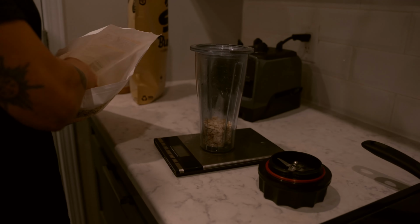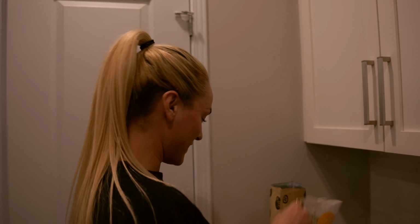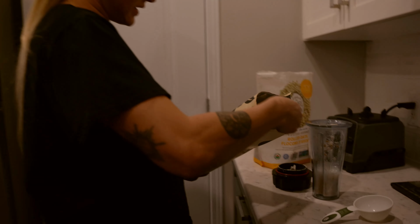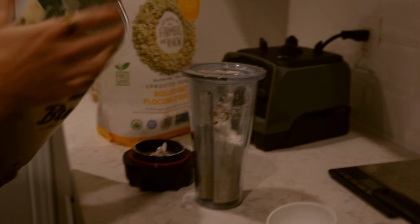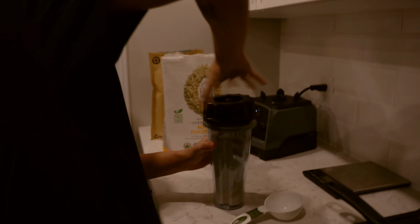40 grams oatmeal. Step number 2, you mix it up. Step number 3, you add around half a cup of water. Then you're gonna add a full scoop of protein. This one is cookies and cream. It tastes so damn good, even if it's not for me. And you shake it back.